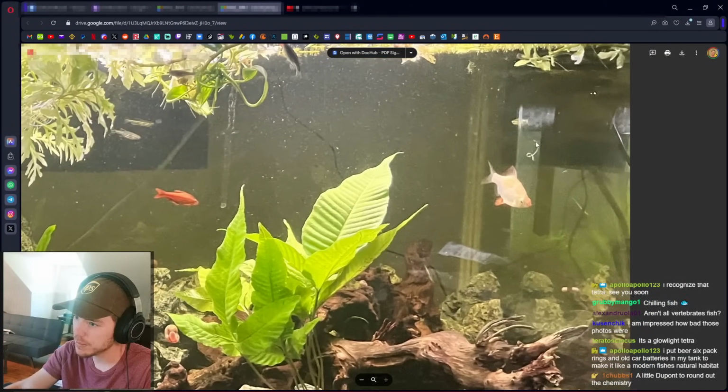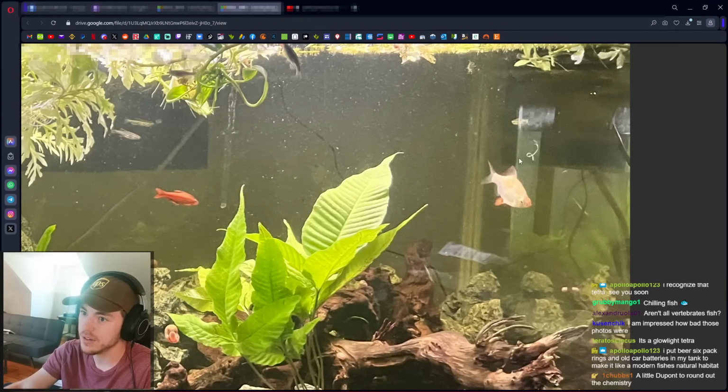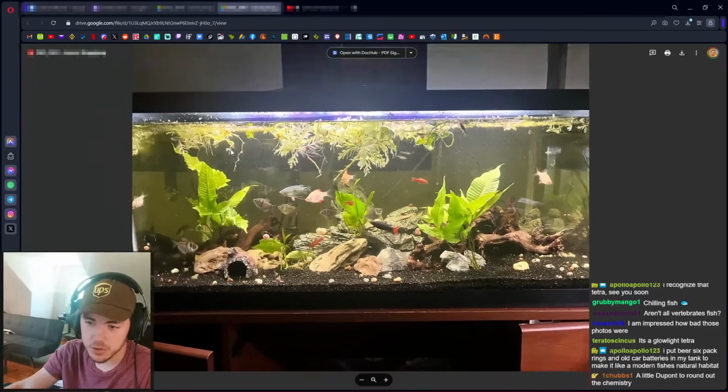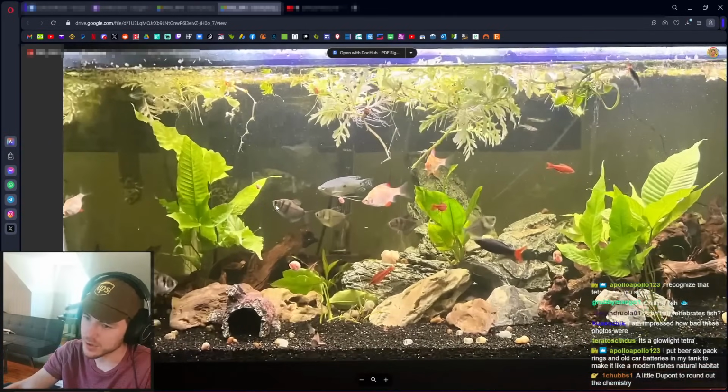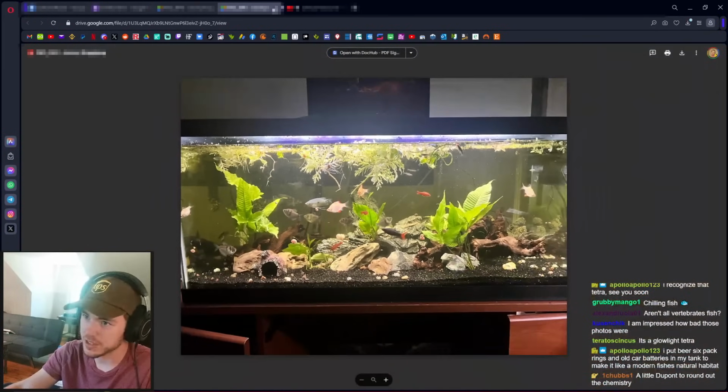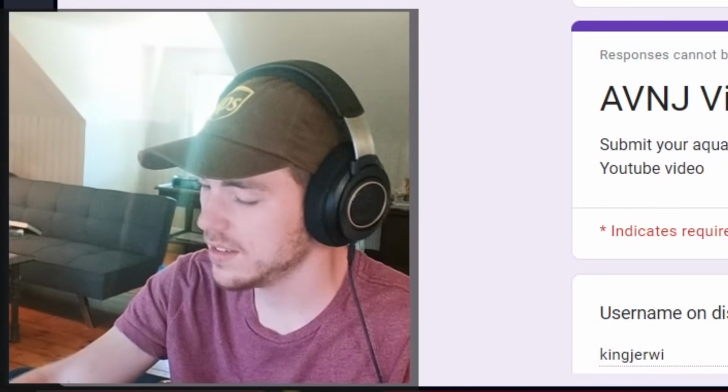Is this a poop mid-fall? Is this on its way down? Caught it on camera. This is a cool tank. I like this tank. This is an 8. Well, no, it's kind of overstocked. I changed my mind. There's too much shit in there. It's a 7. I'm sorry. It's a nice tank though. There's just too much going on.